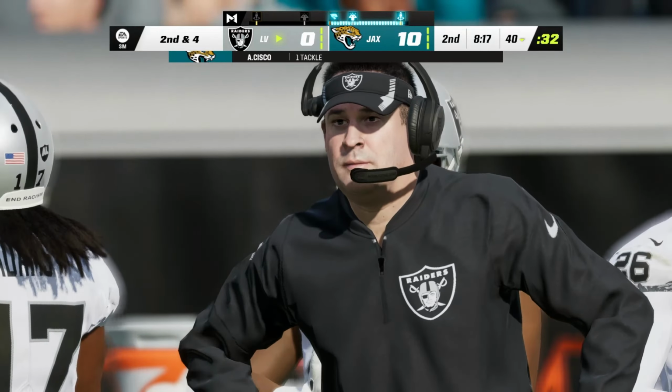Carr. Oh, looking for Waller, but this is intercepted. Picked up by Foyesade Oluokun. And he will take this one home. It's a touchdown.